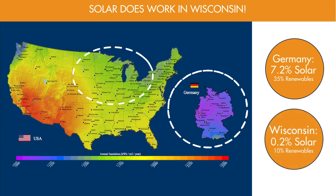The other main thing to look at is Wisconsin gets significantly less of our electricity from solar power, less than 1%. Hopefully, that will increase over the next few years as more of these larger solar farms come online. But the primary thing that we need to think about is that solar can work in Wisconsin. If it can work in Germany, a country that is located 100% north of Wisconsin on a latitude scale, it can certainly work in a climate and an area like Wisconsin as well.